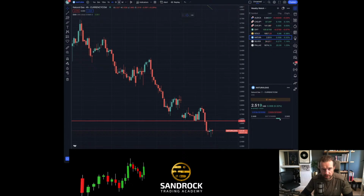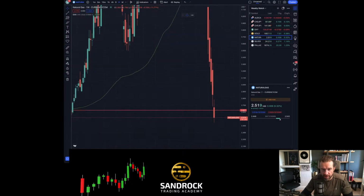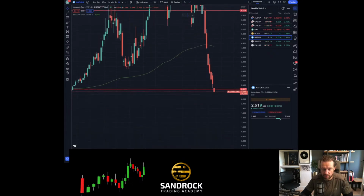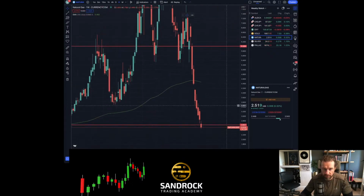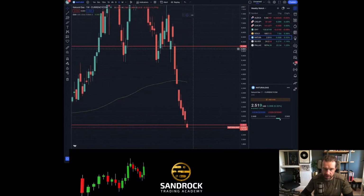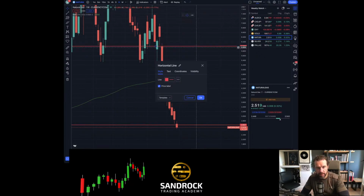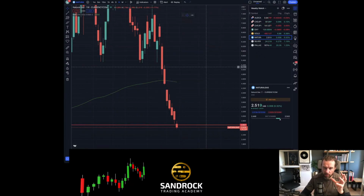Now, let's zoom out and look at what's happened to natural gas over the last few weeks. It's absolutely dropped like a stone. It's fallen off the edge of the cliff, as they say. Now, it's a short way down. Yeah, obviously shorting natural gas at this time would have been good. But we have to look at what's actually going on in the world.